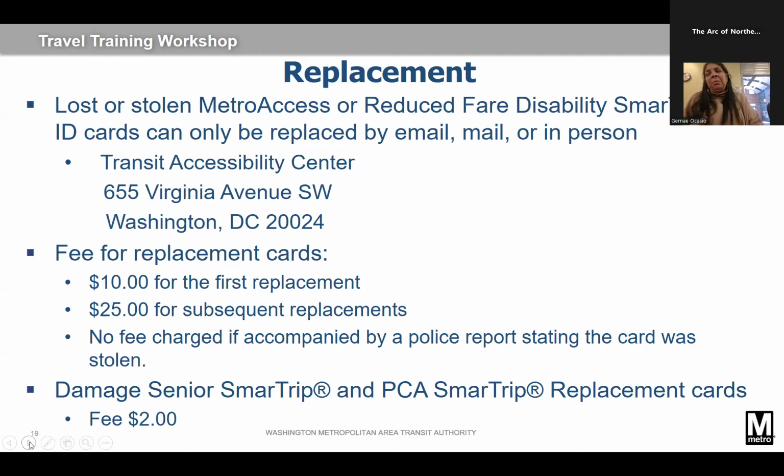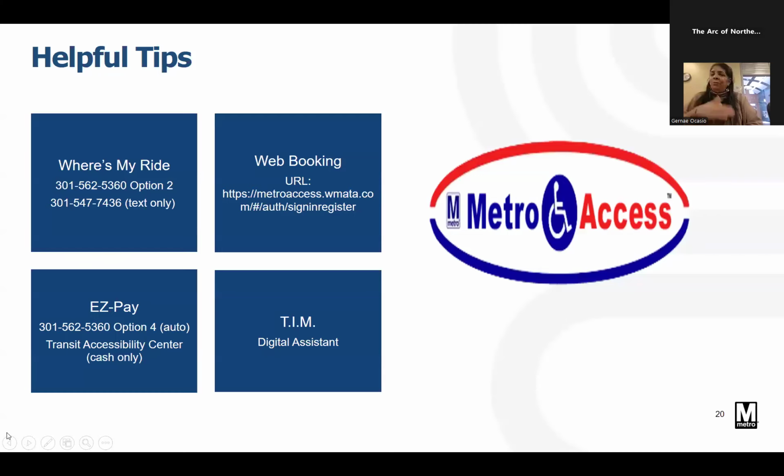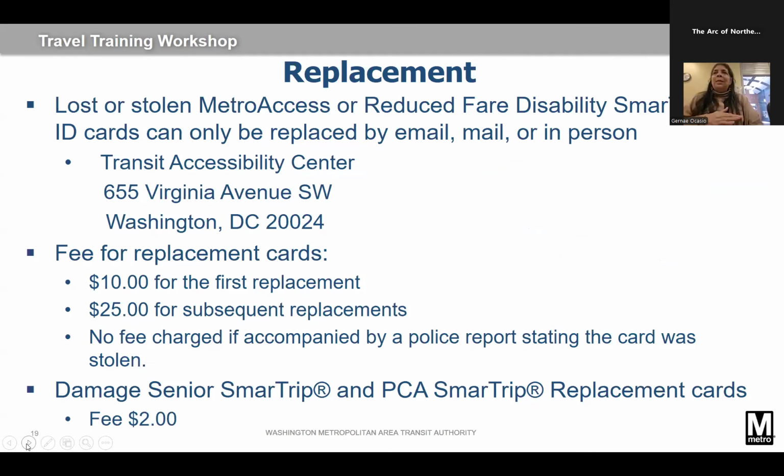If you had a police report, then they waived the fee, but you had to stress that the card was stolen on that police report. Okay. For damaged cards, they don't charge you for damaged cards. They will replace a non-working card at no fee.